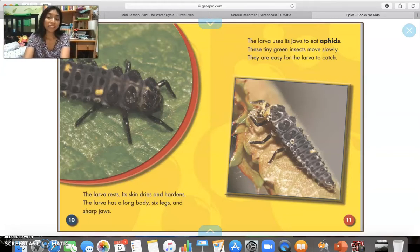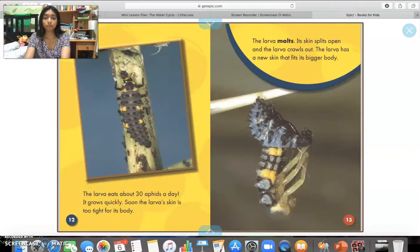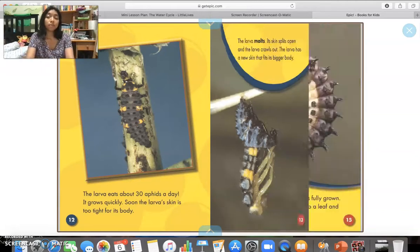And it says also that these tiny green insects, the aphids, they move slowly. So that's why it's easy for the larva to catch them. The larva eats about 30 aphids a day, and it grows quickly. So the larva's skin is too tight for its body, then this is when it has to start to molt, right? So the larva molts and the skin splits open, so that way the larva crawls out and the larva gets a new skin. So it's just shedding the skin that it has to fit its body now. And it does this a couple of times.